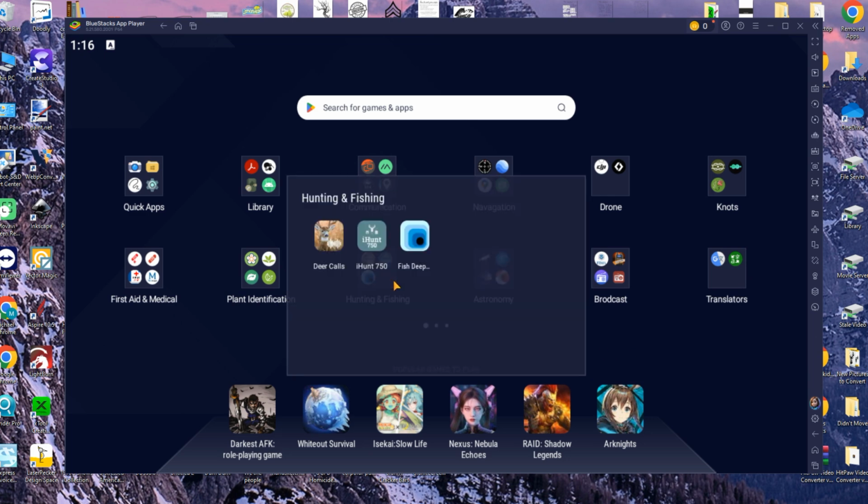Hunting and fishing. I have deer calls. iHunt 750 is more wildlife calls, like coyote calls or whatever. Fish Deep. This is one of those where, when I first tried it, I thought it was going to be stupid. Just like with the navigation apps where you have to download the maps for the area you're in, you can download all the lakes and rivers. Well, I don't know about the rivers. All the lakes in your area, and it gives you depth charts based on the water being full.